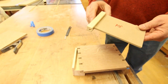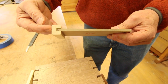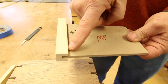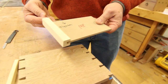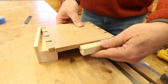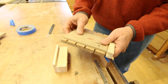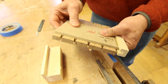What I came up with is just dirt simple. It's a piece of 1/4 inch MDF, and I cut a slot in a piece of pine and I glued it to one edge. When I was gluing it, I used my square to make sure that I'm at 90 degrees, and I left it long so a little tab sticks out. What I can do now is clamp this to the underside, and I'll flip it over, and I can slide it up until this little guide is aligned with my baseline.